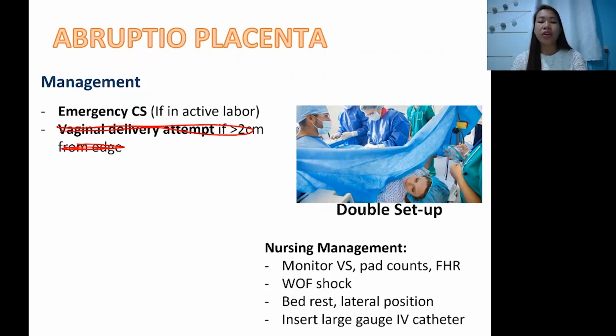Put the mother in complete bed rest in lateral position and you have to insert a large gauge IV catheter. Lagyan mo na siya ng swero na malaki yung gauge ng needle niya kasi bakit natin gagawin yun? Because we have to anticipate na baka mag-blood transfusion tayo. So we are going to use the gauge 18 needle.